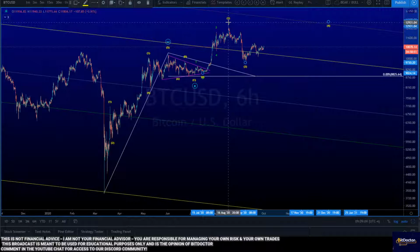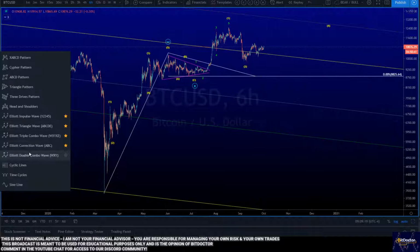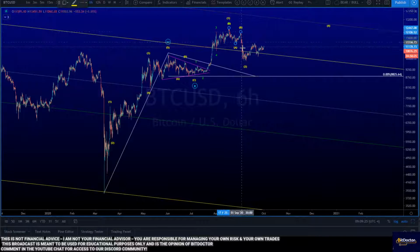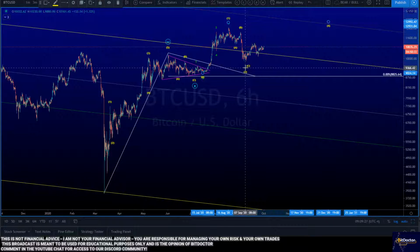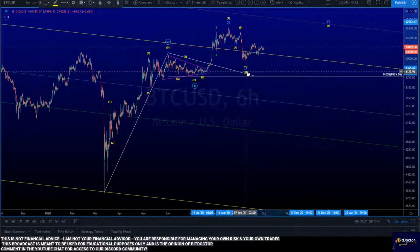So we've got this 1. Then what do we have? I think we've got a nice clear indication of an ABC here. Okay, you can look at this two different ways. Okay, I'm looking at this with my bull goggles on, but you can definitely see that there can potentially be a bearish count here. So let's just talk about this for a second.